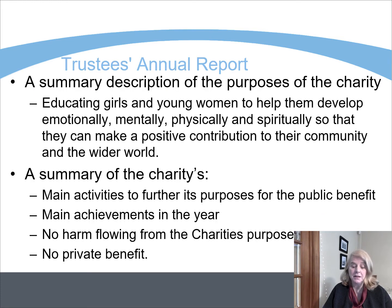So the next section asks about your purposes. For most of the Girl Guiding Ulster charities, the purposes are educating girls and young women to help them develop emotionally, mentally, physically and spiritually so that they can make a positive contribution to their community and the wider world. So I would just repeat those and then move on to the next question.